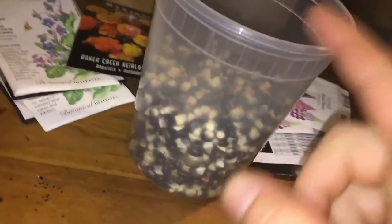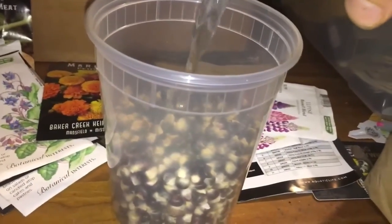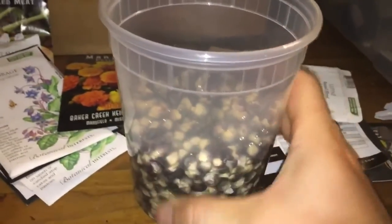So I'll use, this is a quart, so I'll use a pint of corn, and this is the second component in my fertilizer. What am I doing? Well, I should have more water, but I drank it all. I can always get more. I'm sprouting these. Wow, it almost filled it up. I'm sprouting these. They'll drink a lot of water.